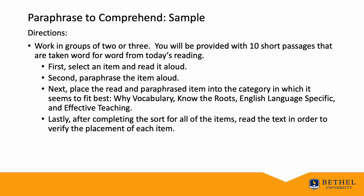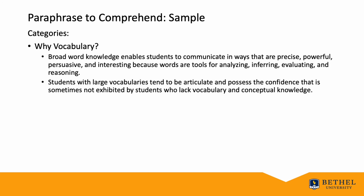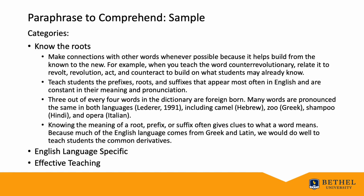The second component of this instructional strategy assignment is to list the categories and provide the word-for-word text chunks with which the students will wrestle. That is, read, paraphrase, and sort. Here is one example. As for step 2 in your assignment, here is another example of the categories. You'll see Know the Roots has all of the items once again listed word for word as they are directly taken from the text. And then the last 2 categories are just listed here without those. Again, this is an item for your reference.